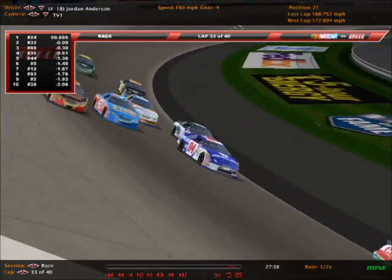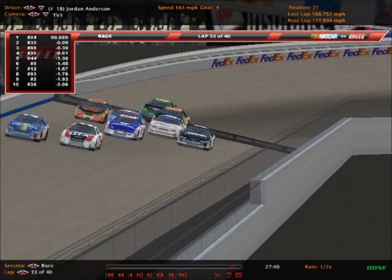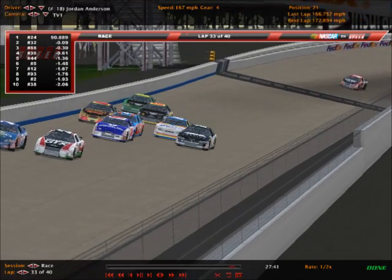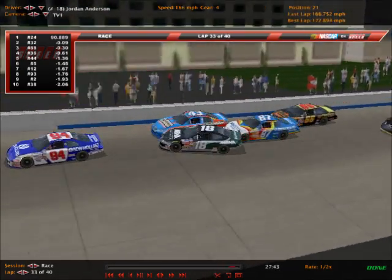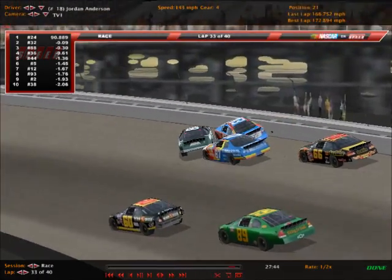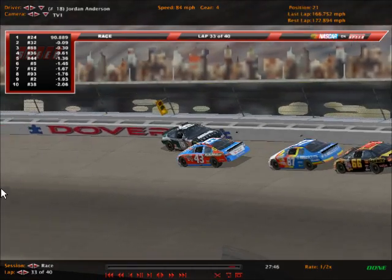Let's look again at what happened. Jordan Anderson looks like he is going to make a move to the inside of Jessica Shelton. Anderson thought he was clear of Andrew Davis, and he and those two, along with Michael Turner, get together. And Andrew Perry piles into this mix as well in the 66 car.